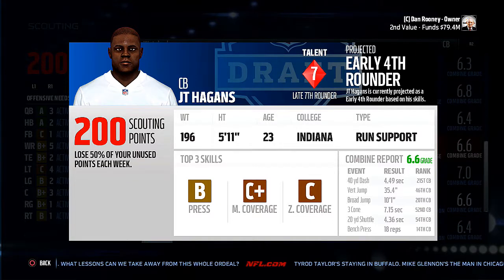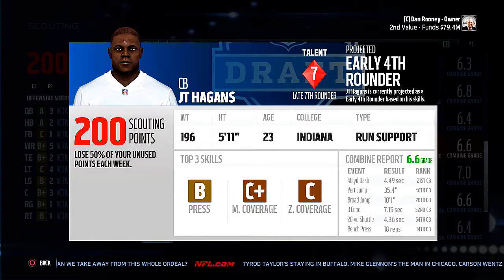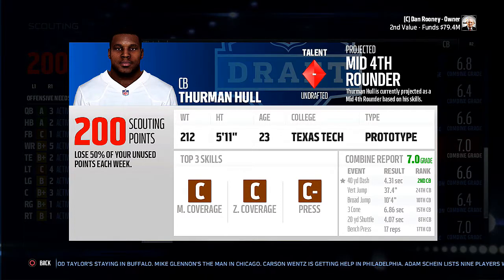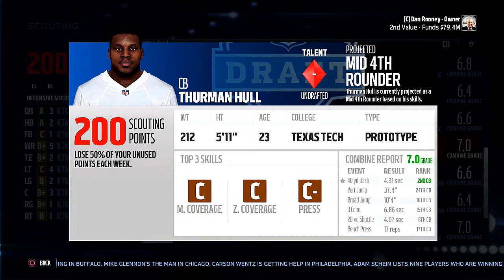The late round guy here from Indiana, a run supporter. Great press there. He can put the pressure on the receivers if need be. Thurman Hole, there you see, undrafted. They said he could go undrafted going in there.